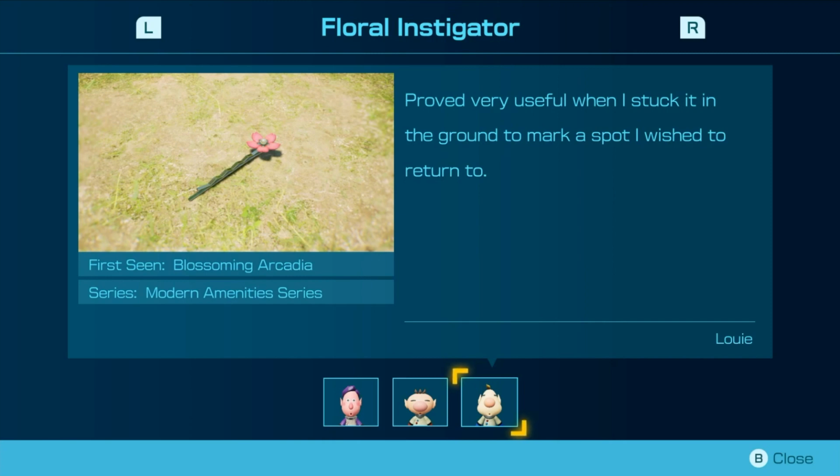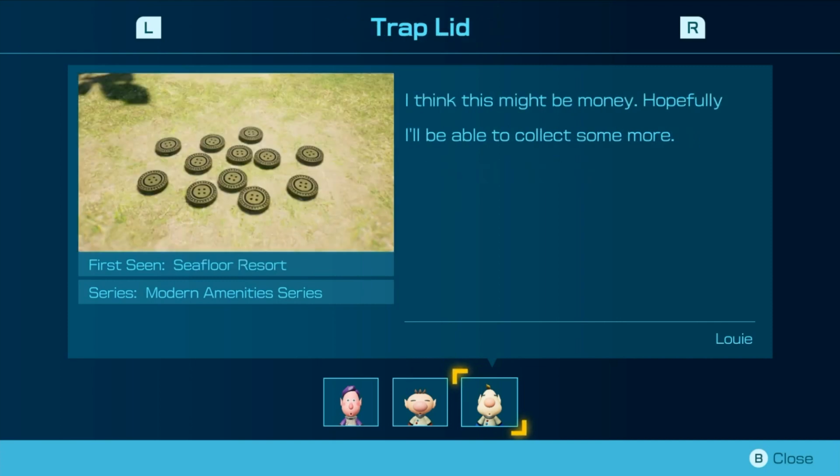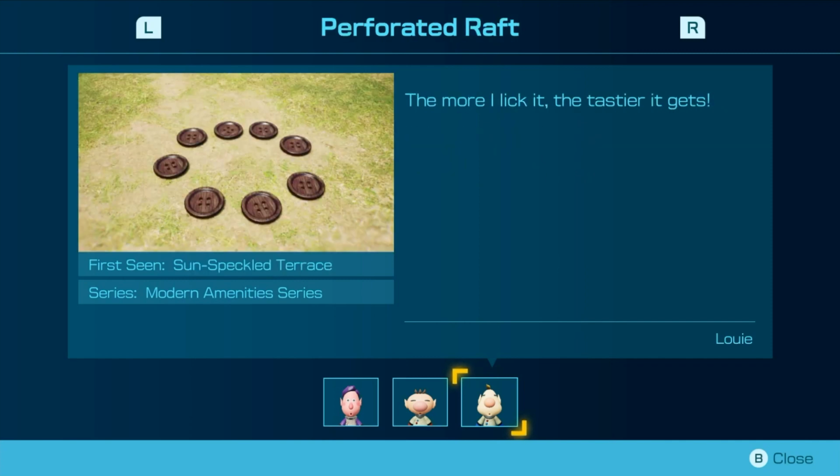Proved very useful when I stuck it in the ground to mark a spot I wished to return to. Okay. Could be useful for planting food. The holes might be a problem, but otherwise it's perfect. Or plating food, not planting food, plating food. I think this might be money. Hopefully I'll be able to collect some more. The more I look at it, the tastier it gets.